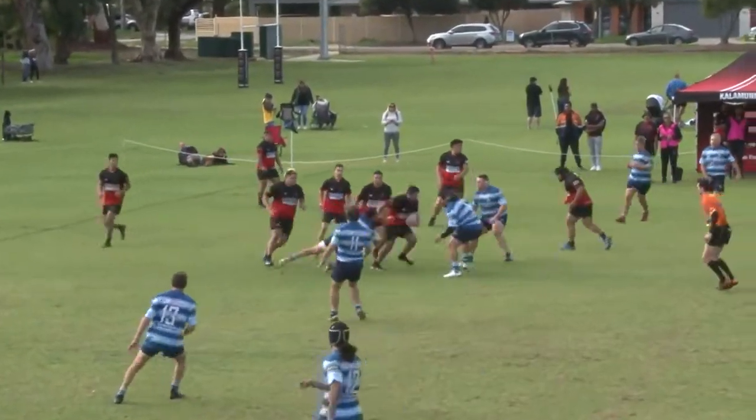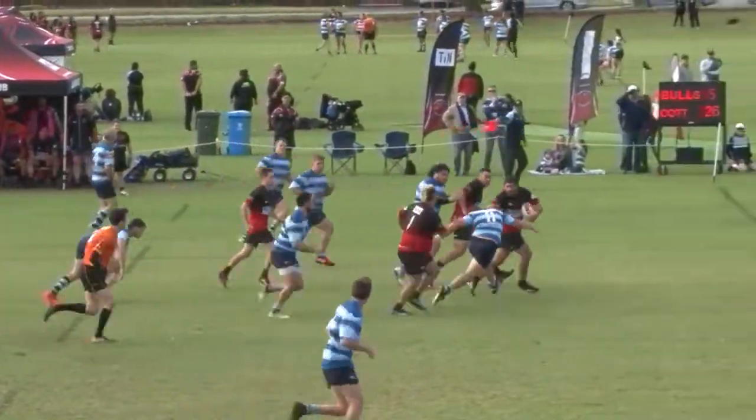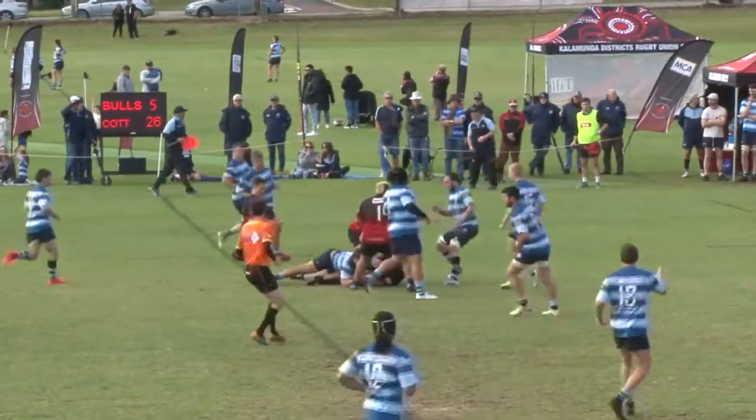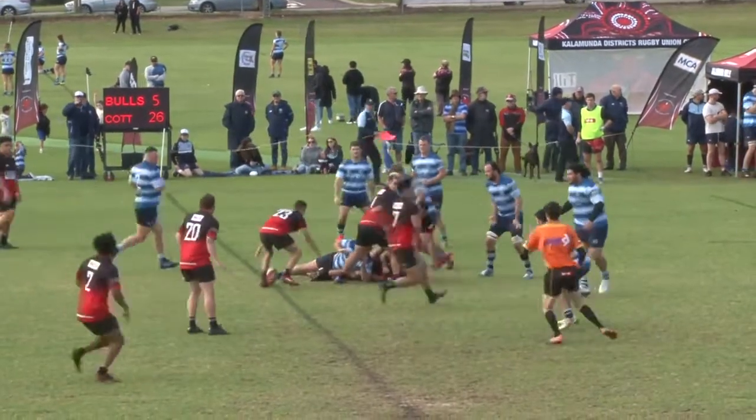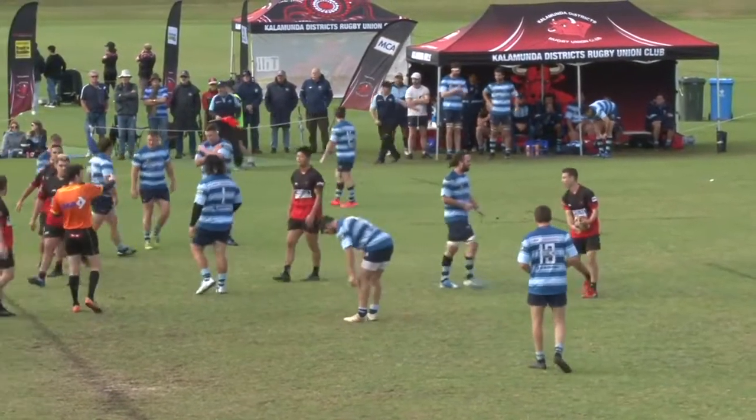Sending that one straight back for a runner. Did well to grab it one hand and gets his way through the line. Still fighting through the big man. Great carry. Starting to come alive, Kalamunda. Might get a penalty here. Oh, gets called knock on.